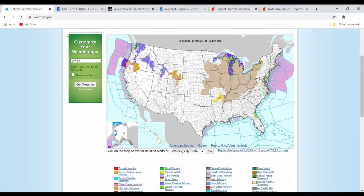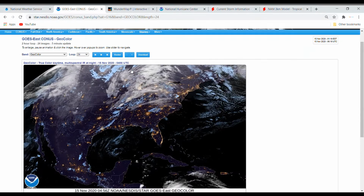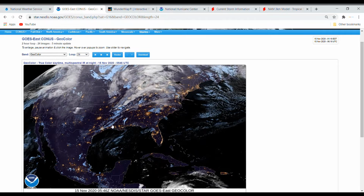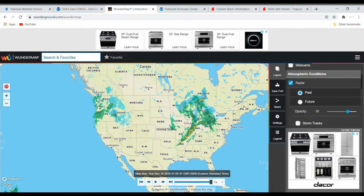But let's go first to the satellite. There's these two systems, one moving onto the west coast, one in the central part of the country. And we can see those here on the radar, line of thunderstorms. That's why the severe thunderstorm warnings and tornado watches are there. A few areas getting snow: Minnesota, Wisconsin, as well as parts of the Rocky Mountains. So let's move on here real quick to the National Hurricane Center.